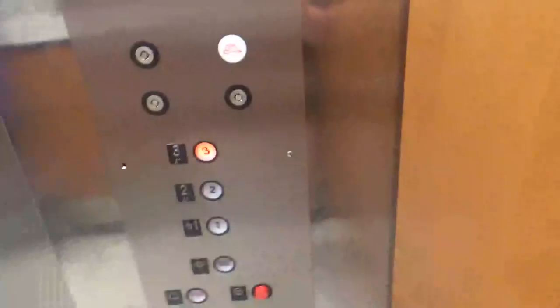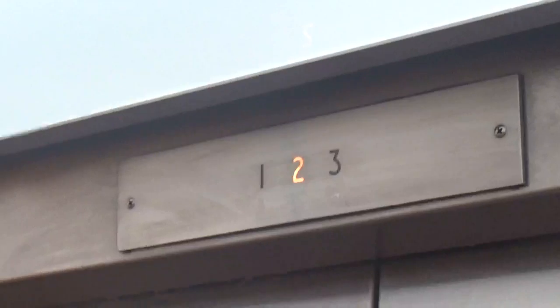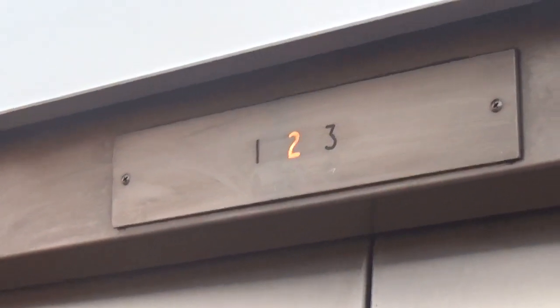Are you going up to 3? Yes, we are. These are my favorite buttons ever to be used on a mall elevator. They feel very high quality. Even the key switches do. As long as they are effective, they are effective as they are high quality.